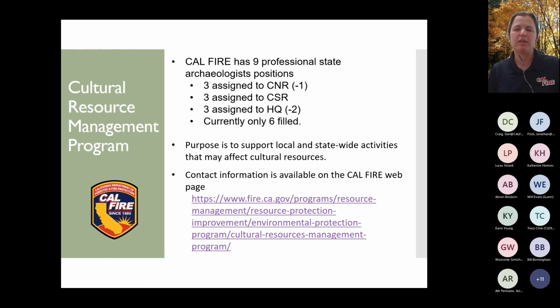So we have utilized Sonoma State University to help assist with our grant program review on projects. Just so you're aware, I know some of you may have dealt with issues in the past of the archaeology for CAL FIRE lead agency projects taking a long time. We have tried to remedy that by utilizing Sonoma State. All of the contact information for archaeologists is available on our CAL FIRE webpage, and here's a link to it here.